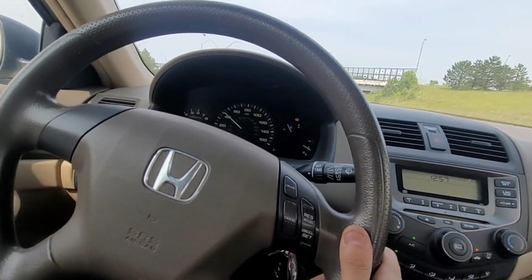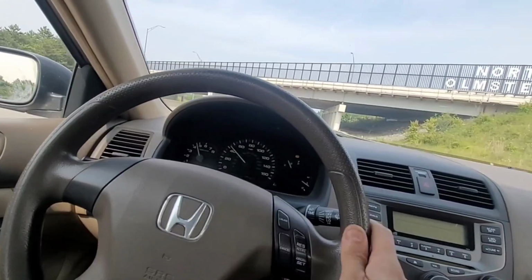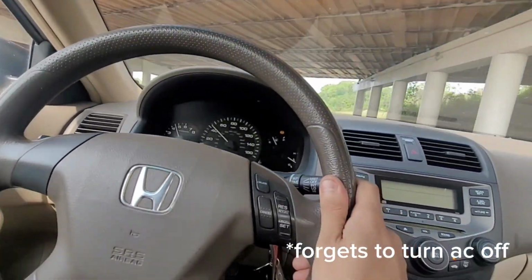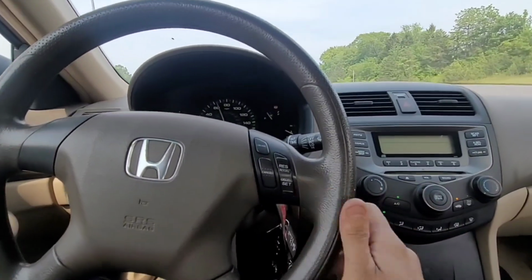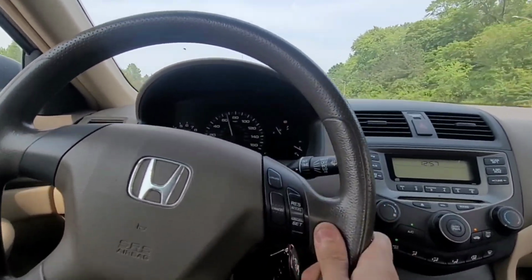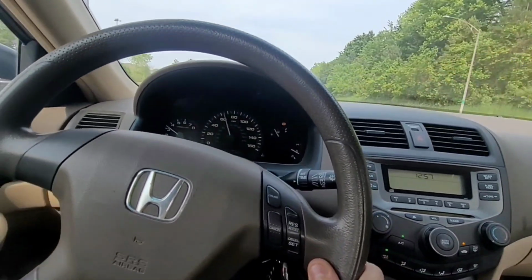Let's give her a rip one more time. Why not? Probably last time getting ripped. I made sure to bang that third gear this time.